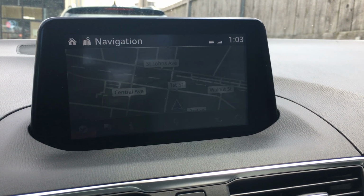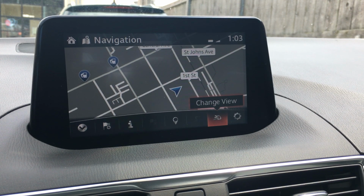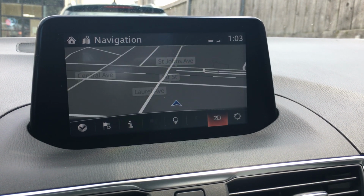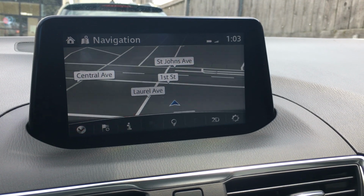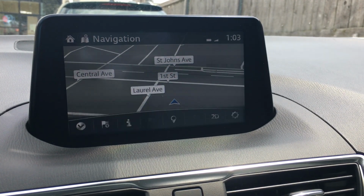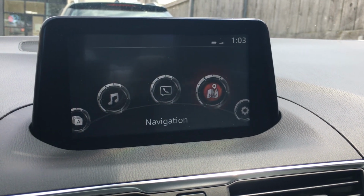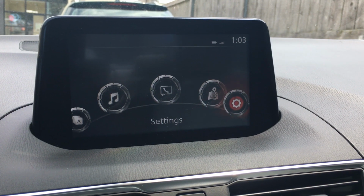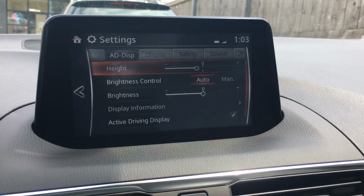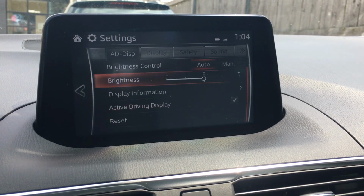The nav is pretty good. There's a 3D mode, there's a 2D mode, depending on your preference. And overall, the system works pretty well. We're not driving right now, so we can't show you the navigation in motion. And then there's settings. Control head-up display, display brightness.